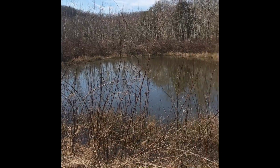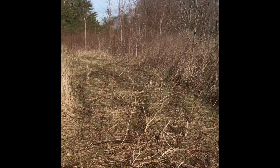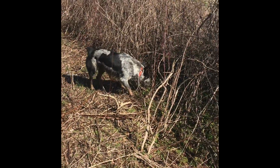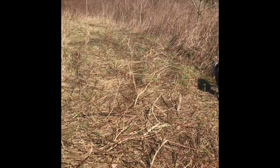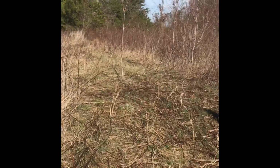And so this pond would be one of the first things you see as you come onto the property. And it's all pretty grown up right now, but it used to be a field. So I have no idea who that dog is, but he's been following me around all day.